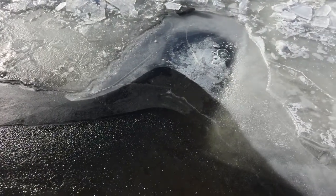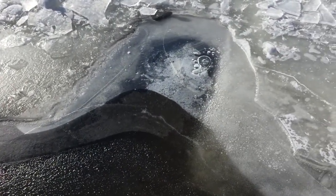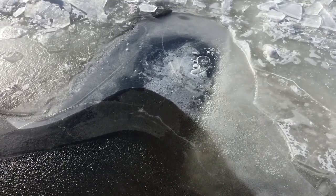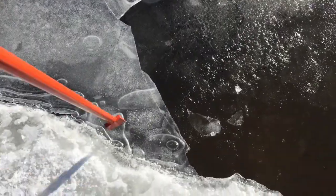Hey Dan, February 28th. There are some wicked changes going on underneath this ice right now. Can you see that? I don't know if that's an air bubble or what that is right there, but you can see that water moving back and forth. We've got different levels.